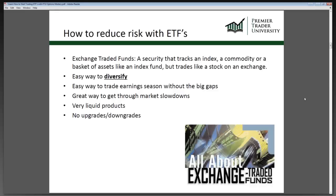Some of these ETFs that we're going to take a look at today are super active. Some of the most actively traded products in the world. So volume and open interest are just great on these products, which makes it very easy to get in and get out regardless of what's going on in the overall market.